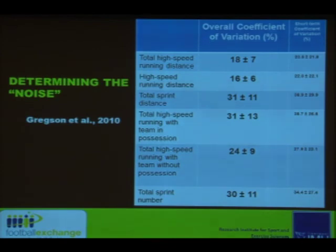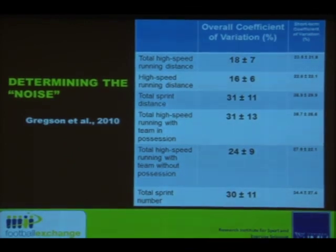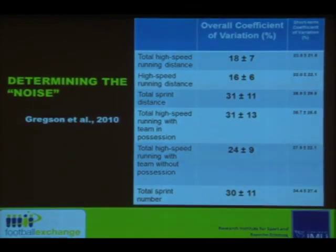And so for me, if you don't understand the information that you have and its ability to detect a meaningful change, then you could be making that subjective process of deciding what you train as bad as the coach. So the first thing you should always do is look at the noise around your measurements.